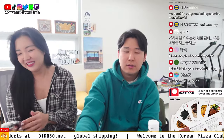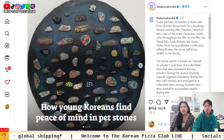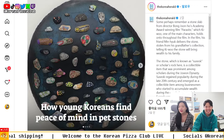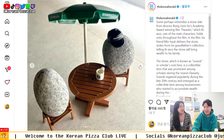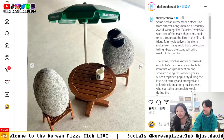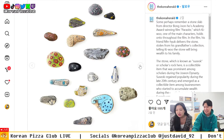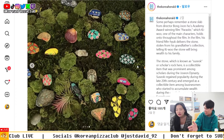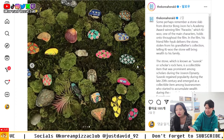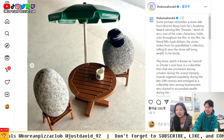Okay, let's go to the next topic. I don't think we have much left, but there's this stupid news about Koreans having pet stones. I mean, people do that in America with crystals. They believe in crystals. And they're pets? How are they pets? What's the story? They're literally petting stones. They talk to these stones, treat them as pets, paint them, seat them on chairs and stuff. Really? Yeah.